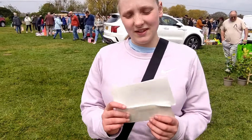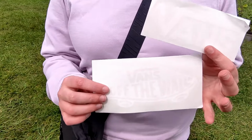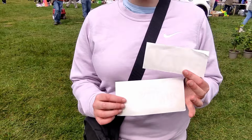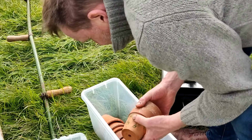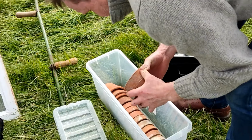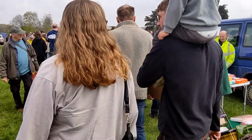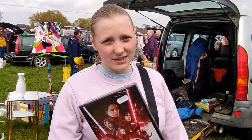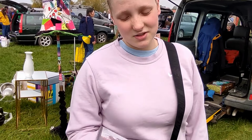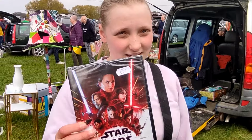What have you found now? Stickers. Stickers? Yeah. What do they say? Vans. Vans? Let's have a look. Vans off the wall. Very good. Of what? Star Wars. Let's have a look. Oh, is it brand new? Yeah. Amazing.